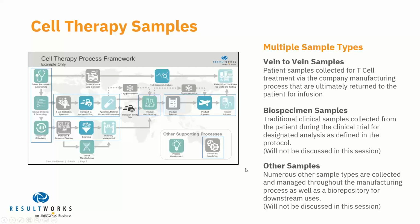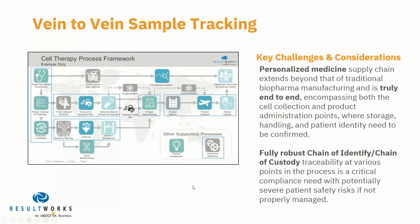And then other samples. You're going to collect numerous other sample types during the manufacturing process. And then you're ultimately going to be storing some biospecimen samples in a biorepository for downstream uses, secondary testing, secondary studies, and so on. So a variety of these. We will not be addressing biospecimen samples, nor will we be addressing any of these other samples. So we'll take the vein-to-vein sample tracking.